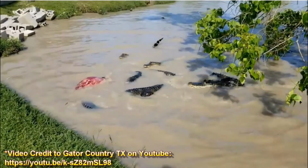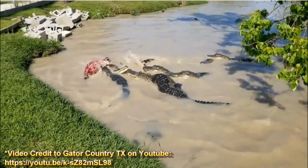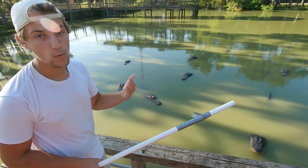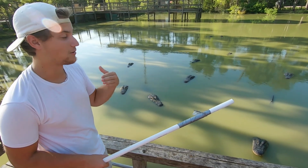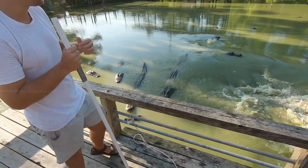These alligators are used to eating anything that hits the surface of the water. So if someone falls in, it's gonna be a bad day. Alligator attacks also happen because sometimes drunk people wanna try and wrestle them, and usually the alligator wins. So if you avoid those things, you should be okay.